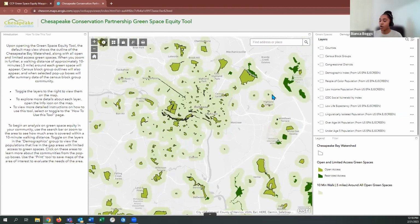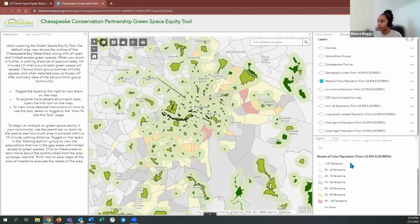If we're curious, say, about the different populations and the demographics of the people who live in these gap areas, who isn't being served currently by a green space or within a half mile of one, we can go under our demographics tab. For example, we can turn on our people of color population and see our legend update here. The deep red, orange, and yellow areas are the highest percentiles, or where the highest rates of people of color are on this map. You can see how they fill in our gap areas. The red, orange, and yellow stand out, and you can clearly see where those higher percentage of people of color populations are located.